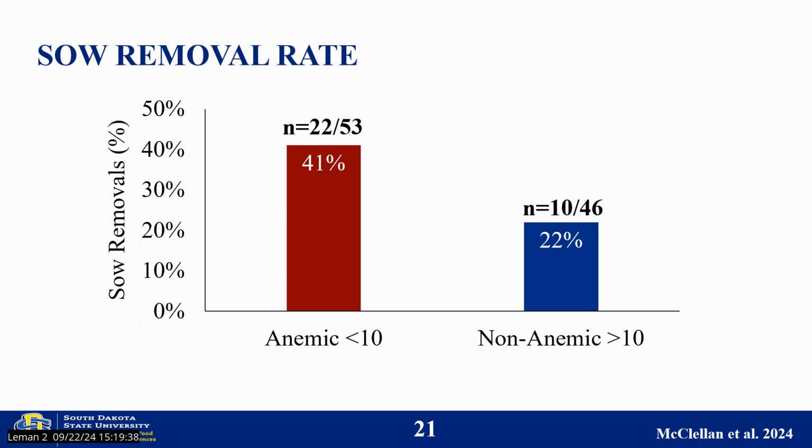Now just some anecdotal data here, just out of interest to show you. Like I said, anecdotal, but it's interesting. We had almost 2 times greater removal of sows in the anemic group from those sows that entered farrowing below 10 grams per deciliter and had those long farrowing durations.